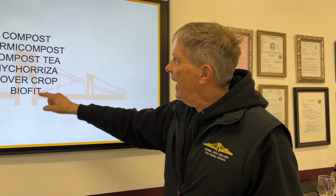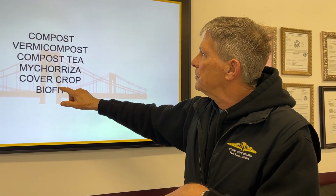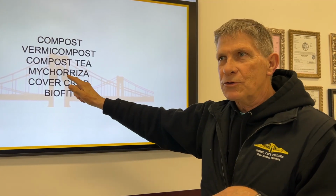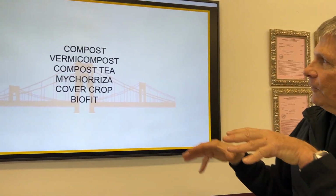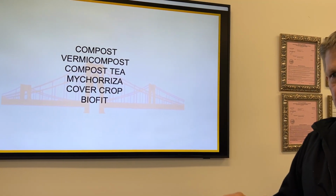So I start with the vermicompost, and then behind that you cover it with soil. You hit it with compost tea every 3 to 4 months, which is a tea blend from that vermicompost. It nourishes the microbes, and then this biofit, it's like a seaweed, other kind of mixture that nourishes the microbes. So all that is on a more frequent basis, trying to get those microbes healthy and growing in that soil.